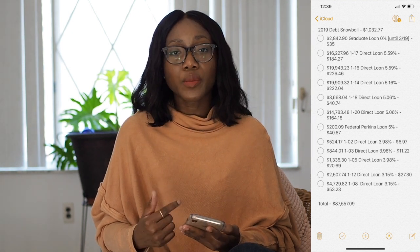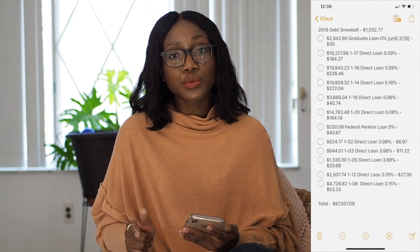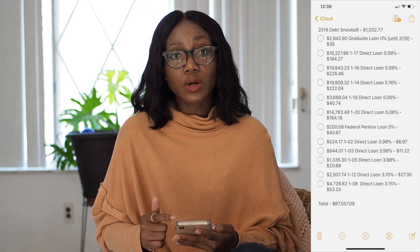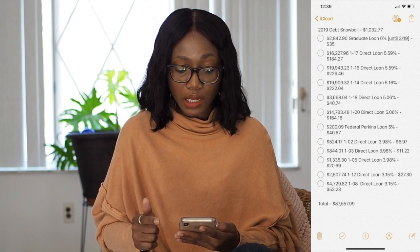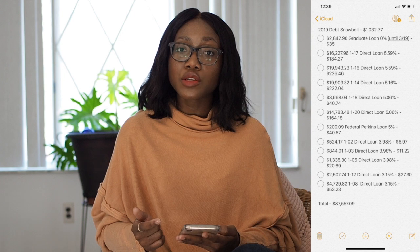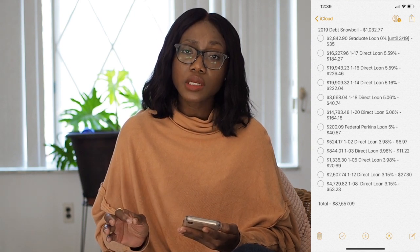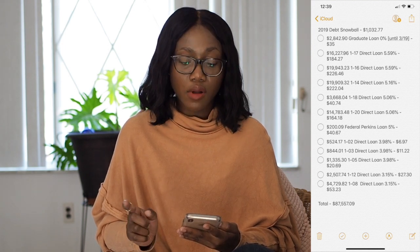The balances on those have remained relatively low because they're subsidized loans. All the time that I was in school, the interest was being paid by the government, so the balances stayed pretty low. The ones at the top, however, the unsubsidized ones, interest was accruing the entire time I was in school, so the balances have stayed relatively high. For instance, the ones that are $19,000 on here, the original balance was $20,000, and they have pretty much stayed there, and I have been paying the minimum payments, or paying the interest on them, since 2017, when I decided to pay off all my debt.